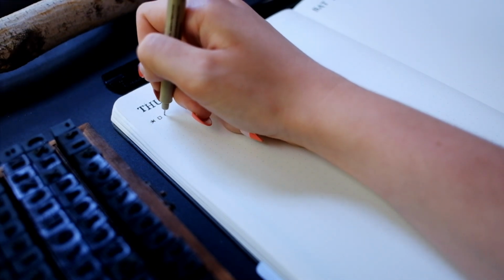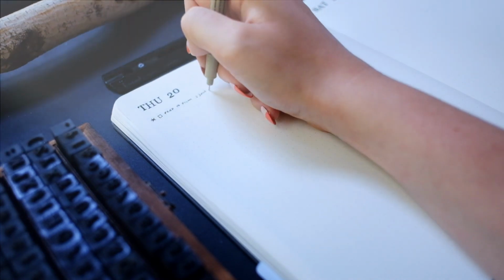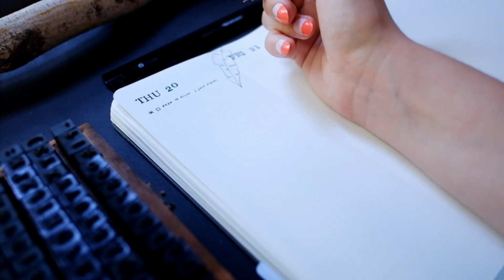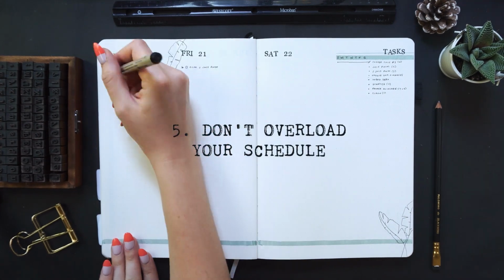That way, even if that task takes a really long time or something comes up and you can't get to the rest of your task list, you still feel like you had a productive day and you still attended to your number one priority. Number 5, don't overload your schedule.